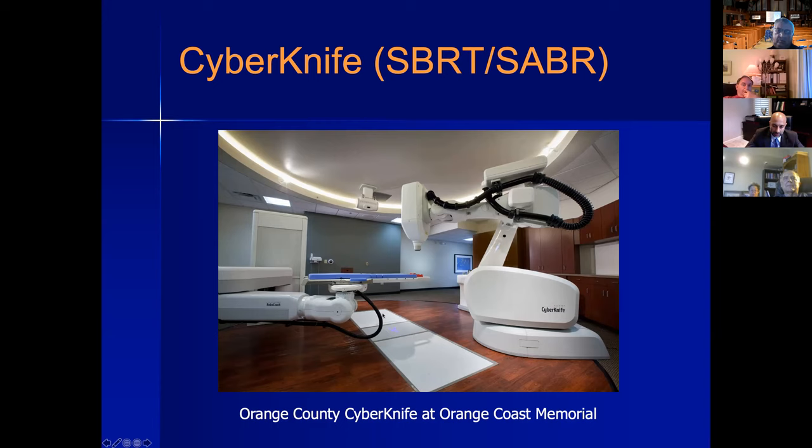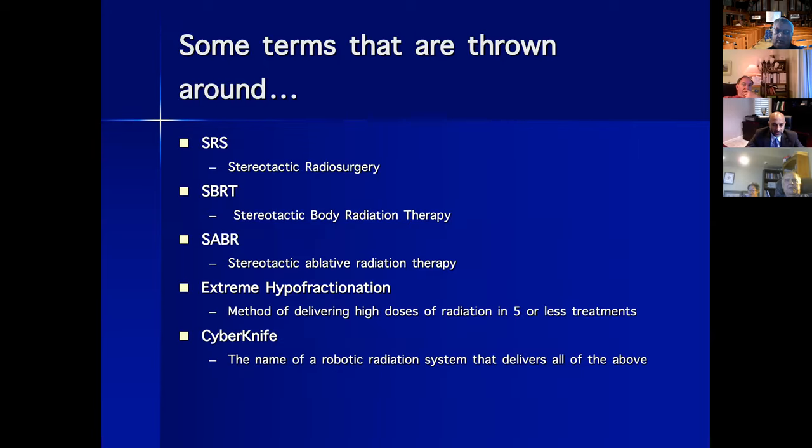And these are flat panel detectors in the floor. And I'll explain also, we have an infrared camera. It's kind of off view here, but essentially this is what the basic system looks like.